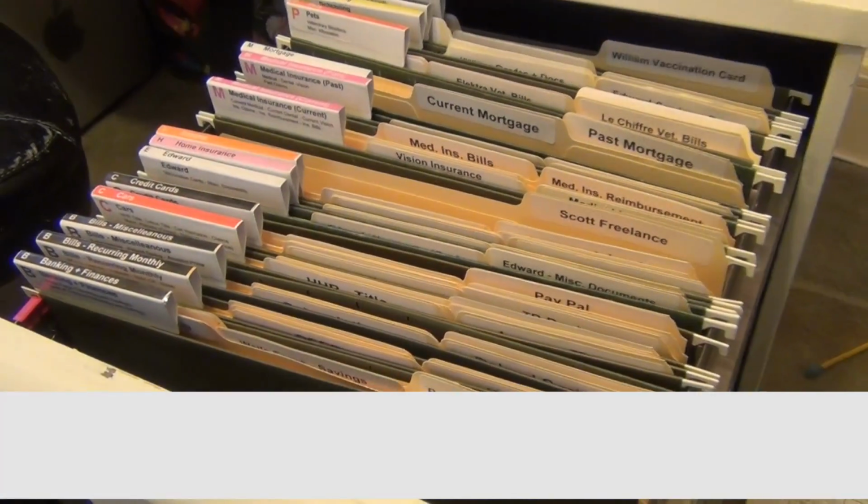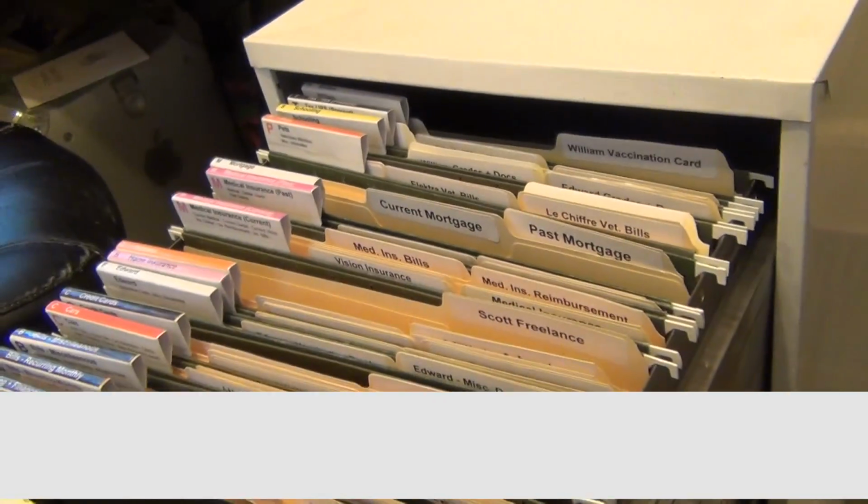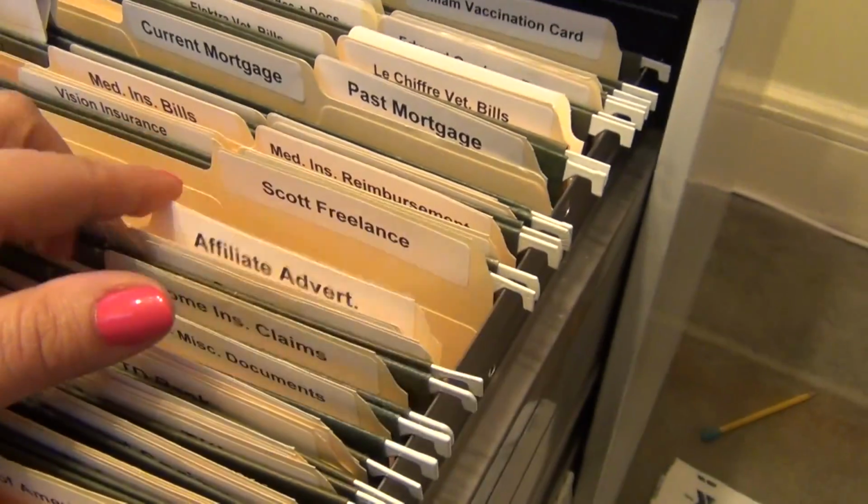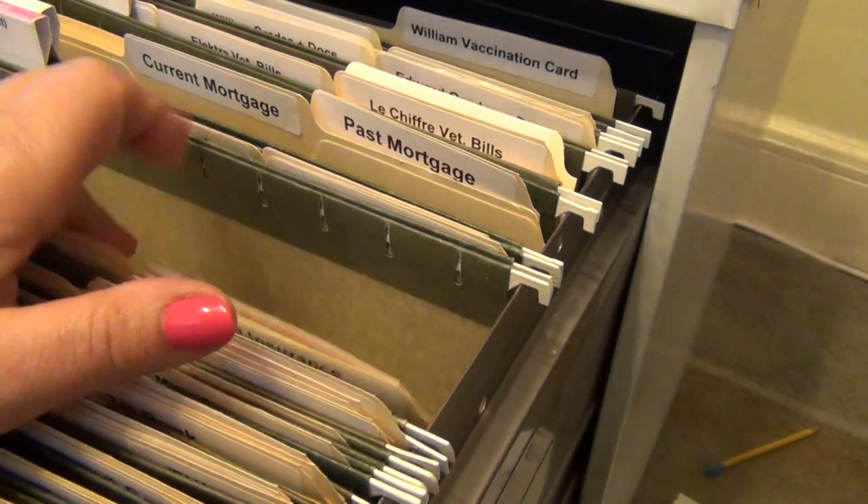I'm going to do them in black and white, because that works for me. I prefer black and white. It's just the contrast for me works. It's not confusing. I can find things right away. Well, it took about an hour and a half. I have every single folder labeled properly.